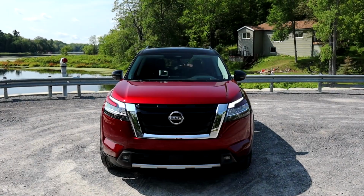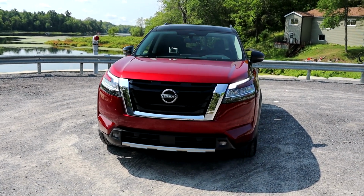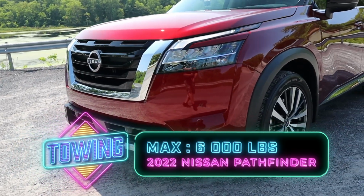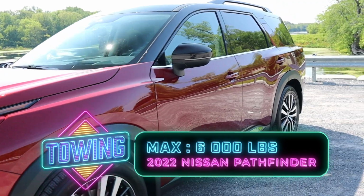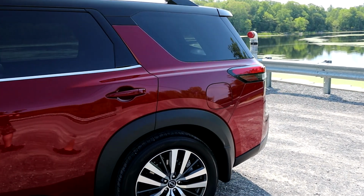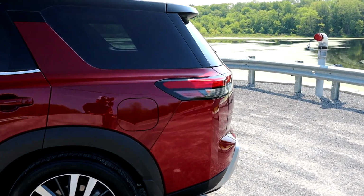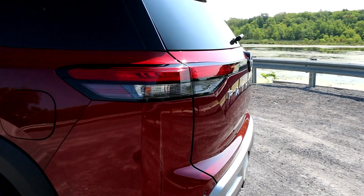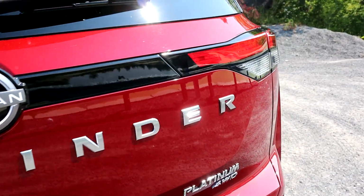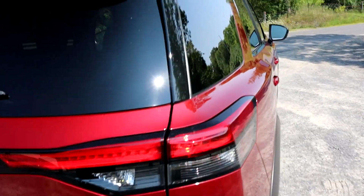for the Pathfinder. And one of the big improvements due to this new transmission is the towing capacity. Now you can tow up to 6,000 pounds with the Pathfinder. This is a big improvement over the last generation, 5,000 pounds. Most other SUVs on the market also can tow up to 5,000 pounds. If we're looking at the Telluride, Palisade and all that, they're all topped out at 5,000. So that's a big plus when you want to carry a little bit more than the usual 5,000. It's a big plus for the Pathfinder.